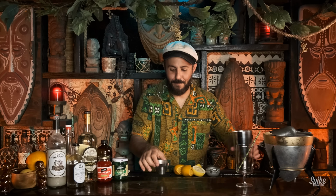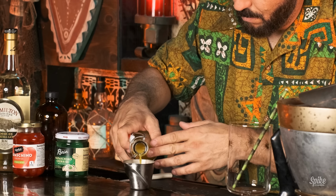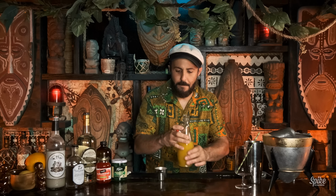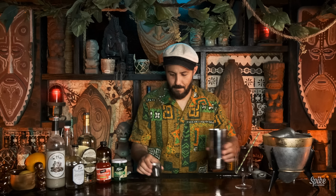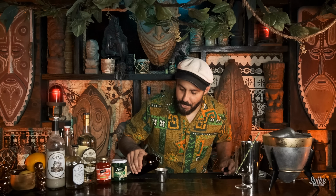1.5 ounces of orange juice. Okay, 1/2 ounce of mango nectar. Perfect. 1/2 ounce of rich sugar syrup.